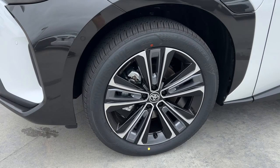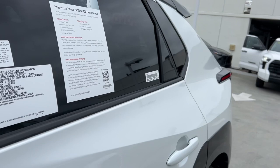Don't miss the chance to get behind the wheel of this sensational bZ4X. Our team will give you an outstanding test drive experience. Stop in today.